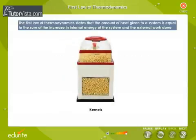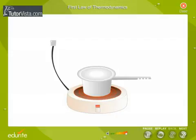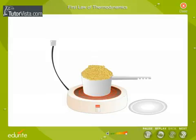Popping of corns from their kernels is an example of a thermodynamic process. Let us see why it is considered as a thermodynamic process. When the pot is placed on a stove, the corn absorbs the heat energy by conduction. As the corn pops and expands, it does the work because it exerts an upward force on the lid and moves it. The state of corn changes in this process. That is, the heat supplied is used to bring about change in the internal energy of the corn and to do work. Thus, popping of corns obeys the first law of thermodynamics.